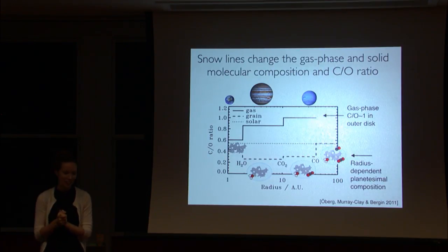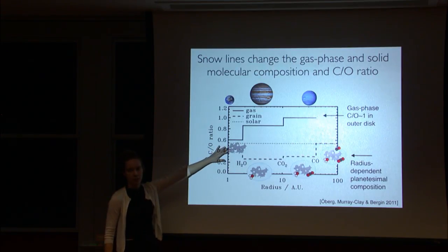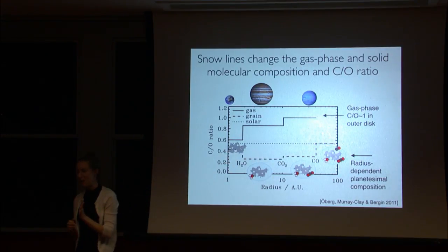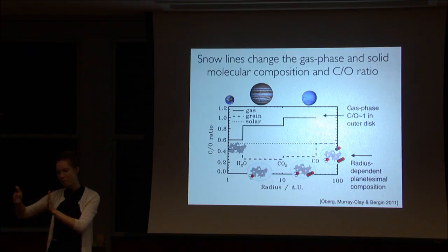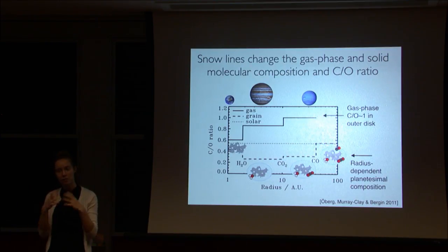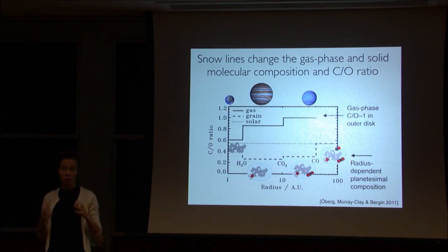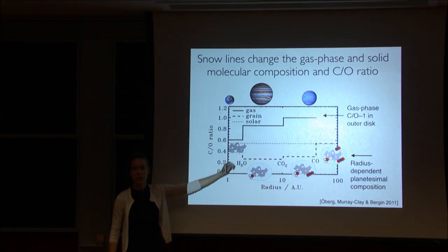That is an excellent question. We don't think that it affects where these snow lines are here in the midplane. However, they may cause a second sort of outer boundary snow line to happen, and I will come back to that. This UV photodesorption does have an effect on the overall structure, but here it's really the thermal profile that dominates.